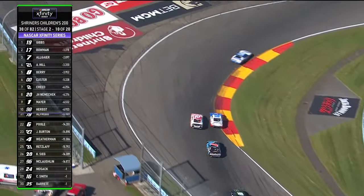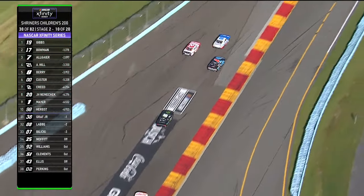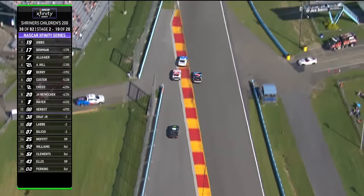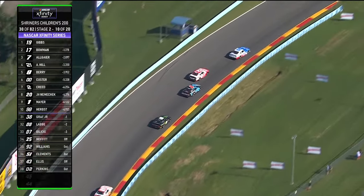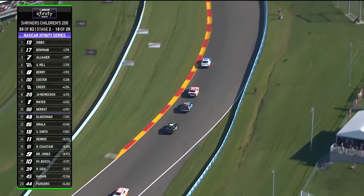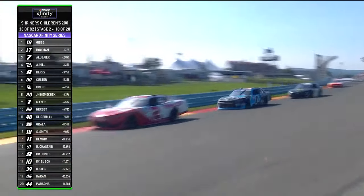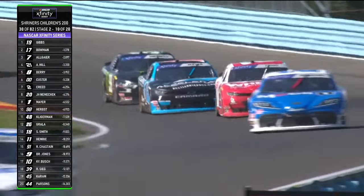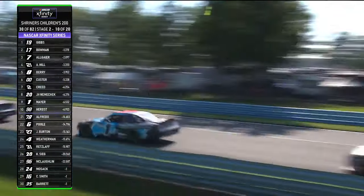Hunter Nemechek. As Nemechek looks to the inside, he's going to try to take the position away from Creed. They make contact. Nemechek surging ahead. And that is the race for the 7th position. John Hunter Nemechek just took it. Oh, Sam Mayer trying to squeeze to the inside of Creed and take that spot. He can't do it. And now he's got Riley Herbst right there. They are lined up at Sheldon Creed's back door as we go to pit road and two.